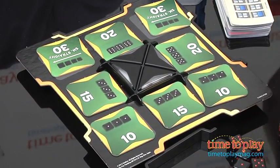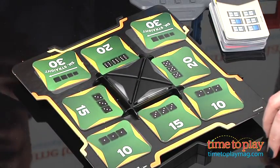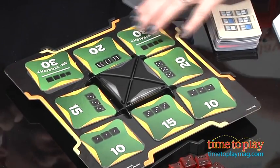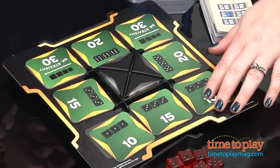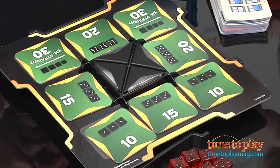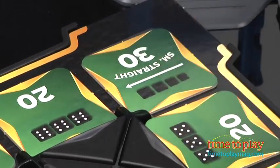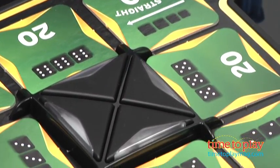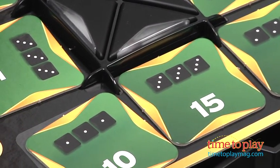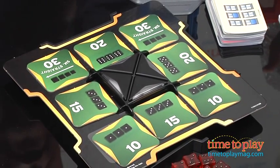So what color dice set do you want? There are four different dice sets. I think I'll do black and red. Okay, I'm going to do red and white. So this is for 2 to 4 players. We have our cards all set up here. And basically you're just continuing to roll until you have dice that match one of these cards. And when you do, you press your button, and then the other players have a certain amount of time to continue trying to roll. Does that make sense? Okay, yes. So let's go.